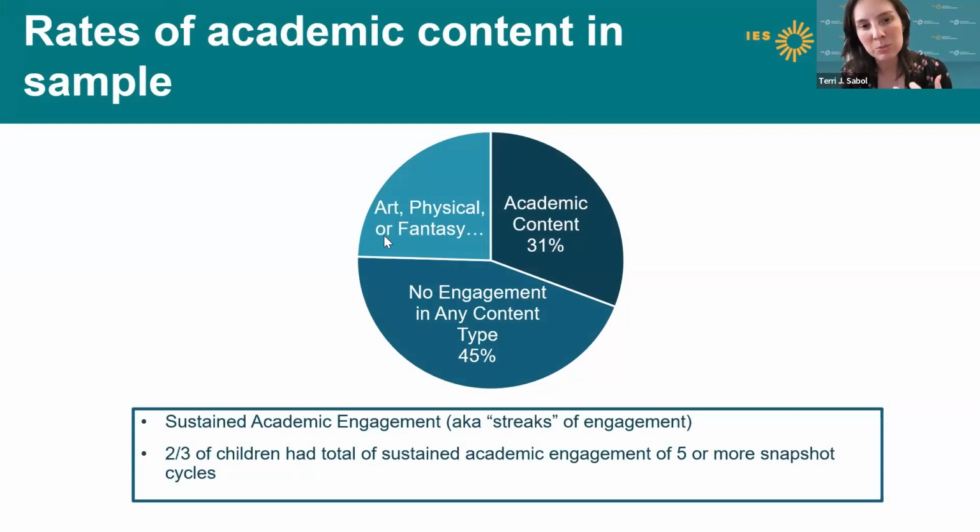What we decided was really about having sustained engagement across multiple snapshots. And what we found is that about two-thirds had sustained engagement within those snapshot cycles. So it's an example of how, with these observational tools, sometimes you're limited by variability. And so we had to be clever about how to maximize variability in a way that we felt was aligned with our developmental theories of change.